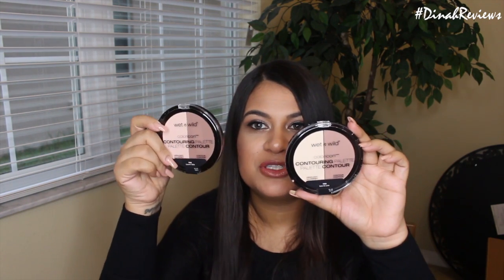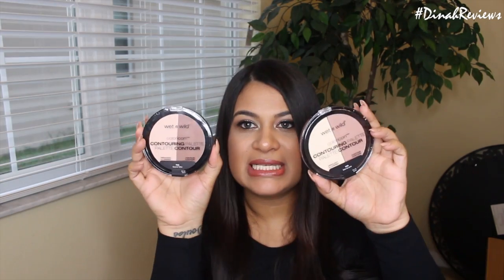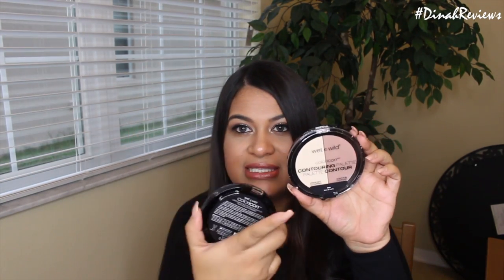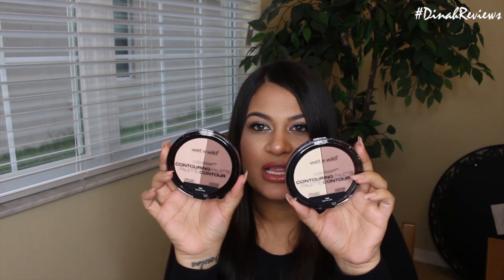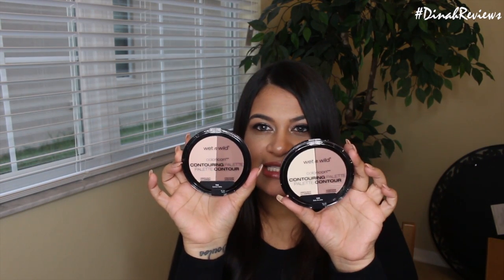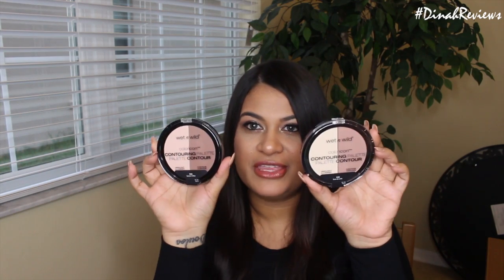And the reason why I picked up two was because I wanted to try this highlight underneath my eyes, as well as mixing it with this one. And basically the difference between both of these, this is more of a yellow banana shade, and this is more of a pink beige. When I look at the palette and I look at the contour colors, they look the same, but I think this one is just a little bit darker than this one.